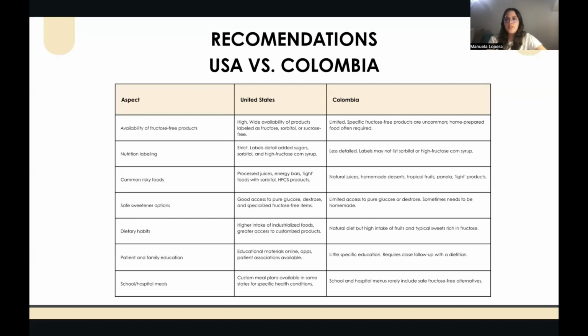Diferencias de recomendaciones entre Estados Unidos y Colombia. La disponibilidad de productos sin fructosa en Estados Unidos es amplia, tienen una amplia oferta de productos etiquetados sin fructosa, sin sorbitol o sin sacarosa. En Colombia es mucho más limitada y generalmente se necesita de preparaciones caseras para poder obtener estos productos. El etiquetado nutricional en Estados Unidos es mucho más estricto. Hay algunas etiquetas en las que detallan si tienen sorbitol, fructosa o jarabe de maíz. En Colombia es menos detallado.